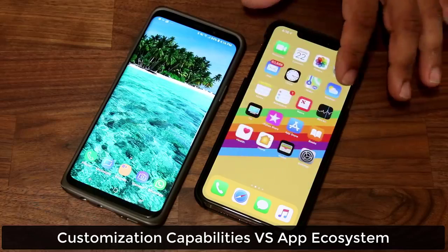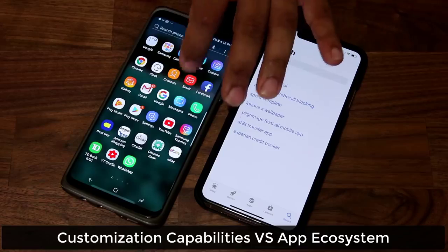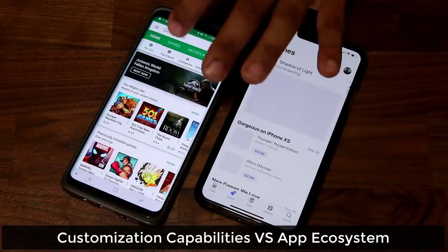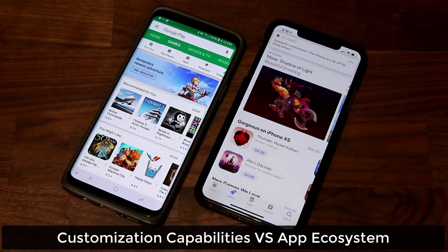You can tweak an Android smartphone to fit your personal sense of style. iOS, on the other hand, when it comes to home screens, is just a static grid of app icons with very basic customization capabilities, such as being able to change your wallpaper. On the other hand, iOS does offer more polished apps and a greater gaming experience.